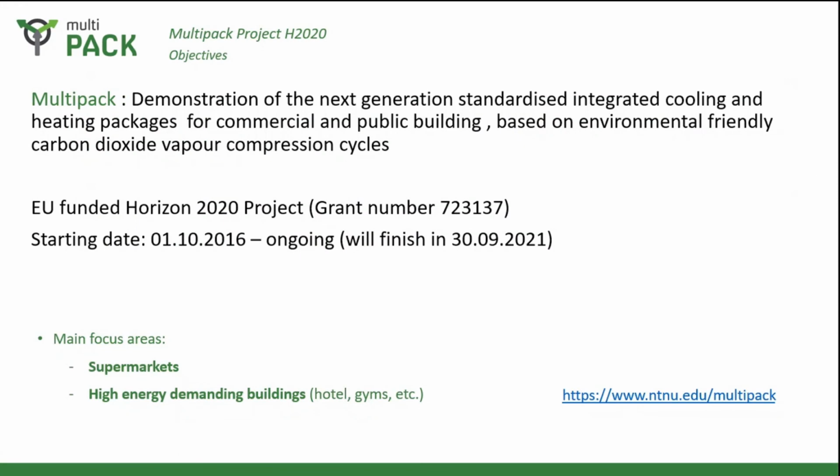MultiPACK is the demonstration of the next generation of standardized integrated cooling and heating packages for commercial and public buildings, based on environmentally friendly carbon dioxide vapor compressor cycles. It's a project funded by the EU under Horizon 2020 and started in October 2016. It was supposed to last 3 years, but due to challenges with the installation and with the COVID-19 outbreak, the project has been prolonged and will finish in September 2021.